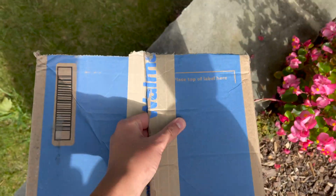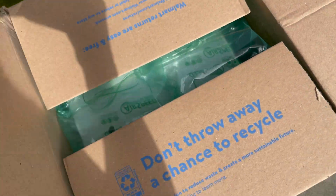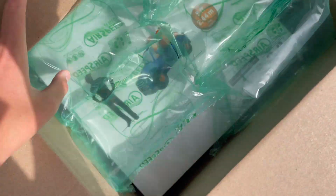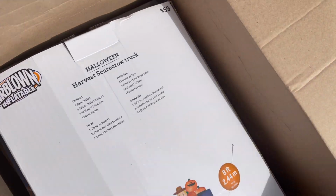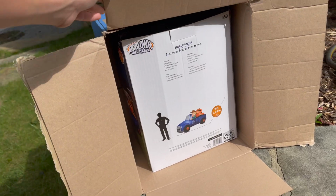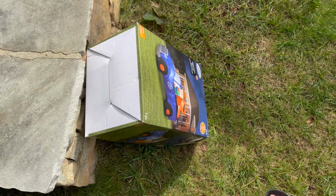I have no idea how a 12-foot base fan can cost $10 less than, I don't even know what it is, 5 foot maybe. Cheap fan. Very big box though. Quite tall. Yeah, very tall. Try to one-hand this. Yeah, that turned out great. Okay. You've got to be kidding me.